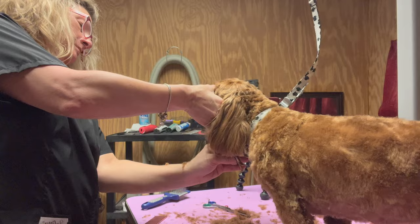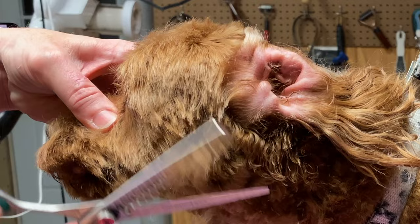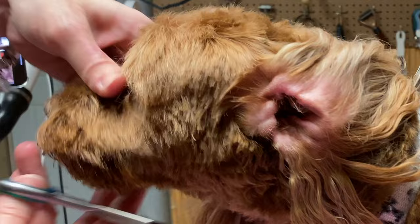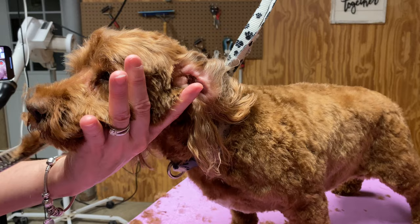Cutting down on the scissor work and the blending shear work that we need to do is the idea of simplifying our grooming methods, guys. And that's what this video is all about. It's how to get you there quicker without having to do so much professional scissor work, just like we're doing right now. It's minimal.